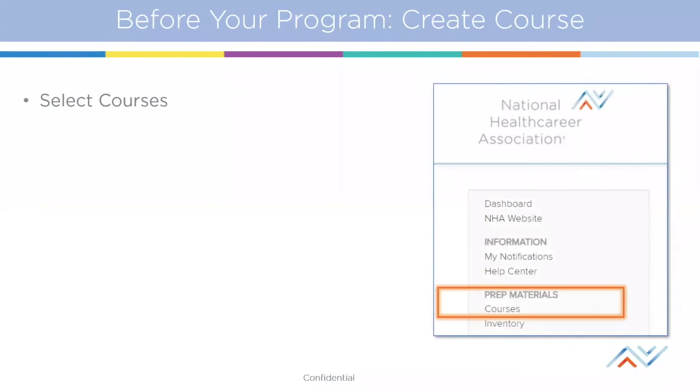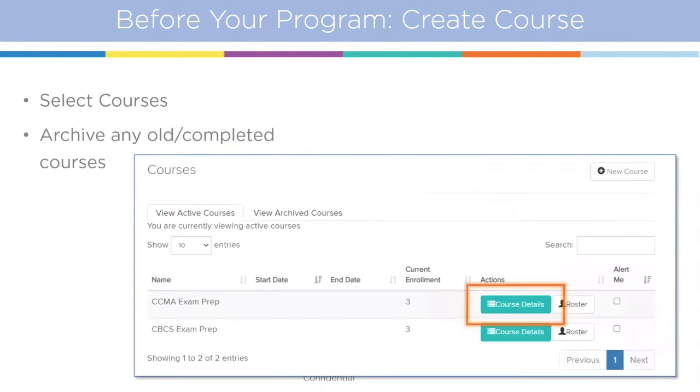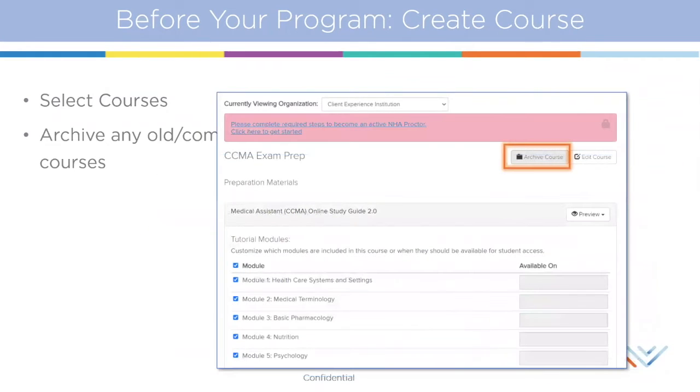To create a course to implement the NHA exam materials, you just select the courses feature in your account. Before creating a new course, now is the time to archive any old or finished courses from the previous term. To do this, you open the existing course details and choose Archive Course at the top. This will not revoke access from those candidates who studied in the previous term, but will turn off the ability to add a new candidate to that course to help prevent confusion and keep your reporting clean.